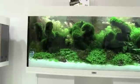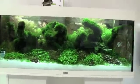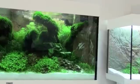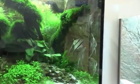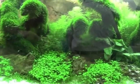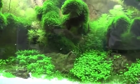Aquascaping with plants was hot at InterZoo 2012, and many of the booths featured displays designed by some of the top aquascaping gurus in the world. It is hard to imagine the amount of pre-planning it took to have these aquariums looking so good for just a 5-day event.